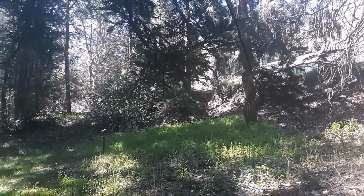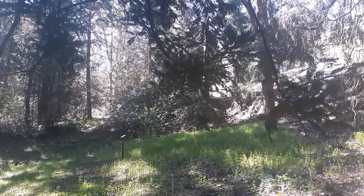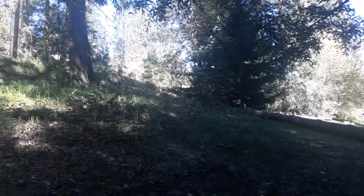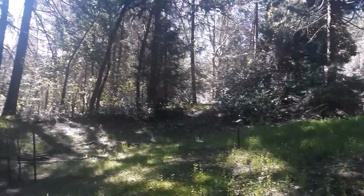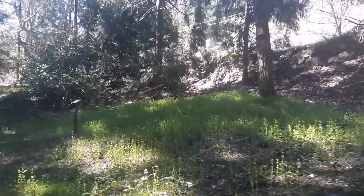It is the most delicious wild edible in terms of salad that I have ever tasted. I wouldn't mind having a whole entire plate full, and I have on several occasions, of miner's lettuce alone. So let's take a look at this little patch that I found that has miner's lettuce as well as cleavers.